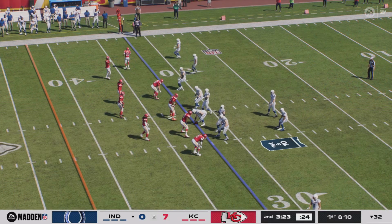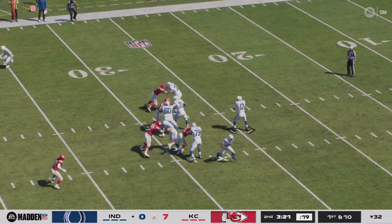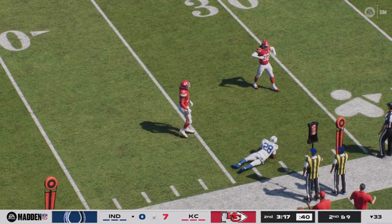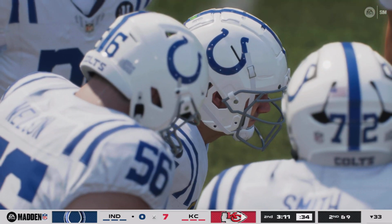First and 10 from the 32. Operating from the gun, it's Jones. It's brought in, it's his back, Jonathan Taylor. And he'll get this up to the 33-yard line. Something he does so well, Nick Bolton making the stop.